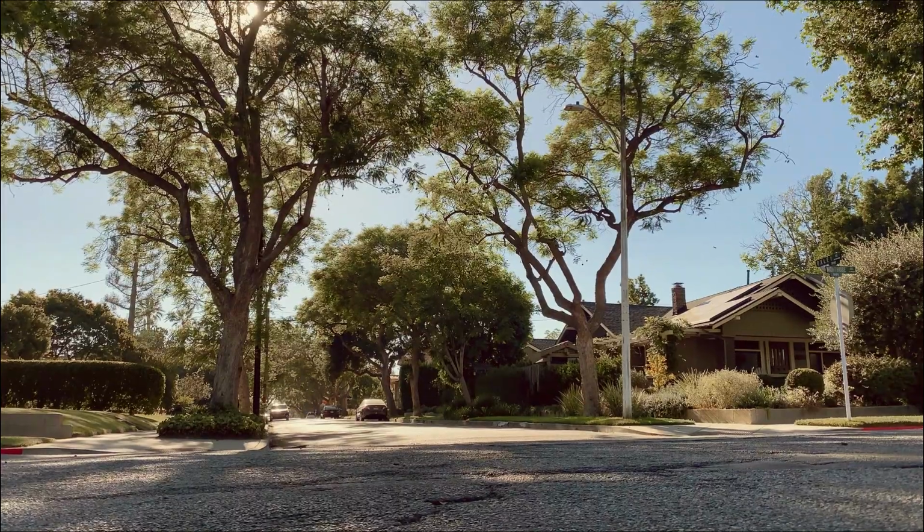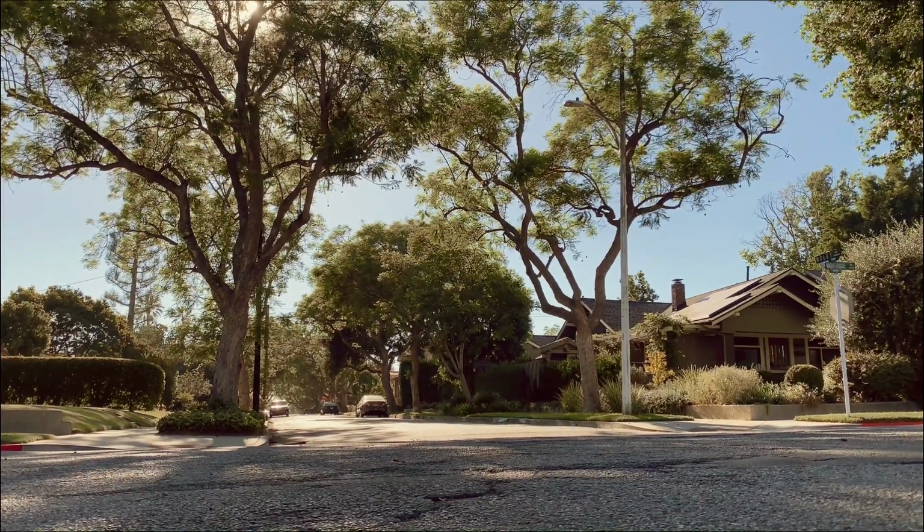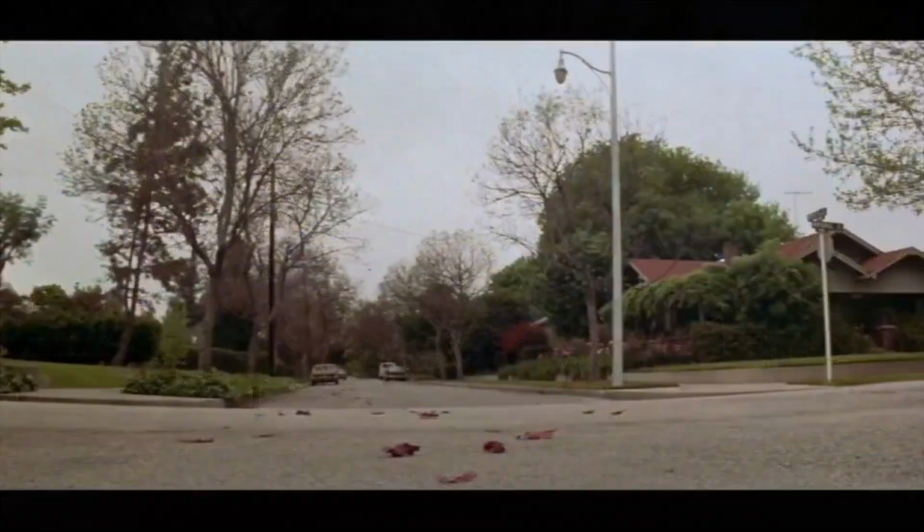And right here in front of me is the intersection that they used to establish that we were in Haddonfield, Illinois, and the world of Michael Myers. And I'm going to show that to you right now. Here is what it looks like today. Very similar, but here is what it looked like in 1978.